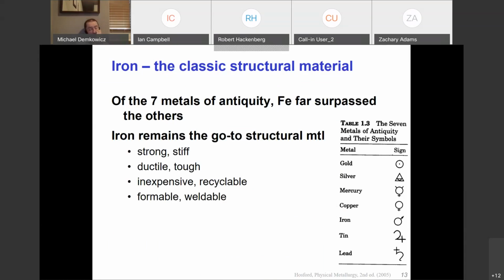And even today it remains the go-to structural material. If you're not sure what you want, you probably want steel, because it has 3 things going for it, which is still true today. It's strong, it's ductile, and it's cheap. And this combination is really hard to beat. And oh, by the way, it's formable and it's weldable, which is important for more modern applications like forming auto bodies and larger scale structures that you weld together instead of rivet, a much more efficient process.